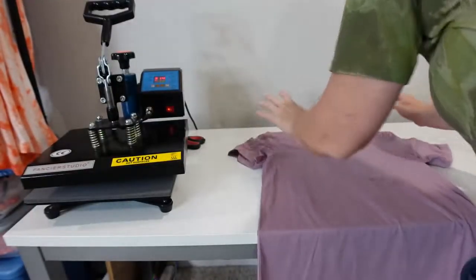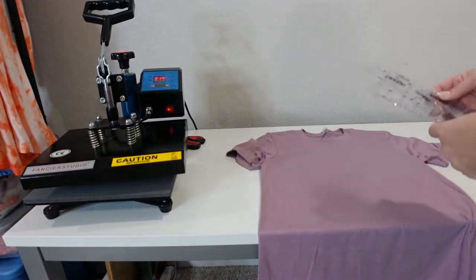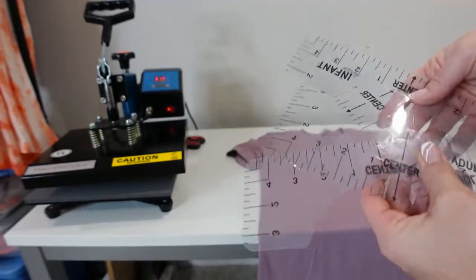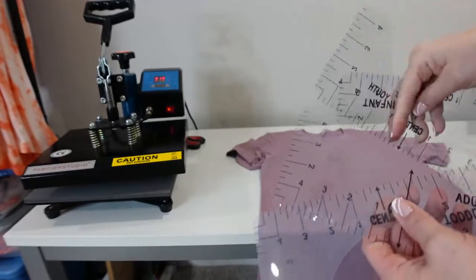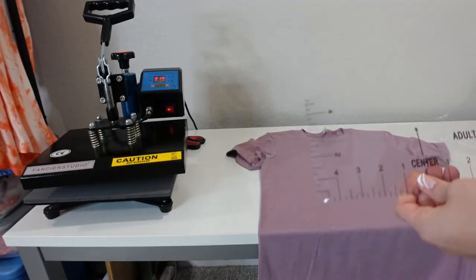So I've gone ahead and I heat pressed it. Now we have our center line. I actually picked these up on Amazon. I do recommend them. I actually really like them. Basically, this is for infants. This is for youth. We have adults and toddlers. And this is basically going to help find the center.